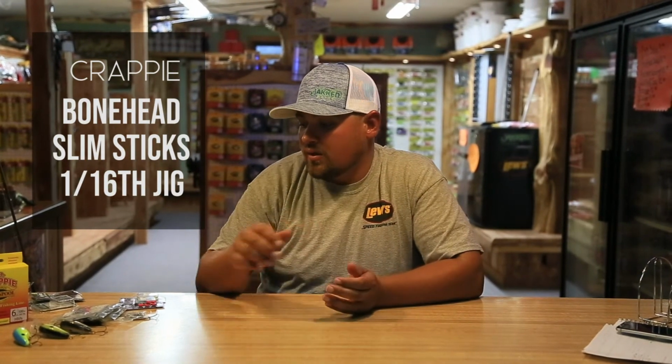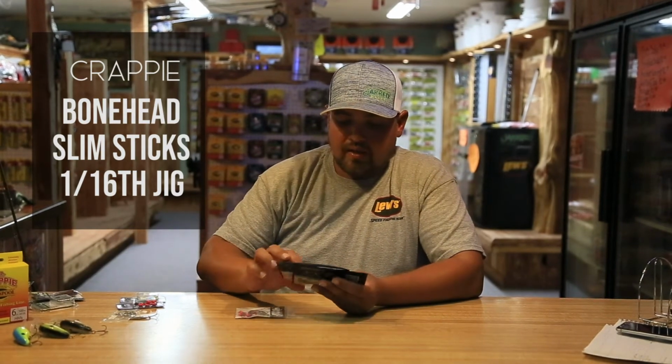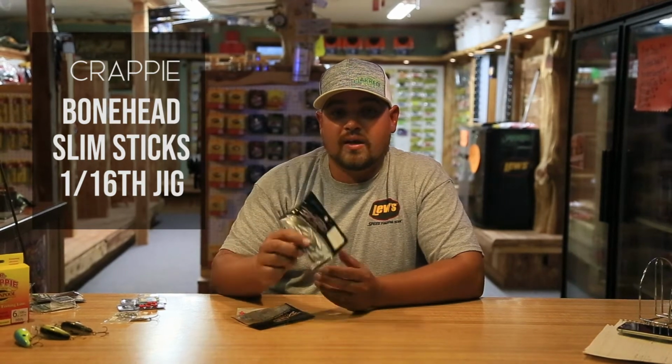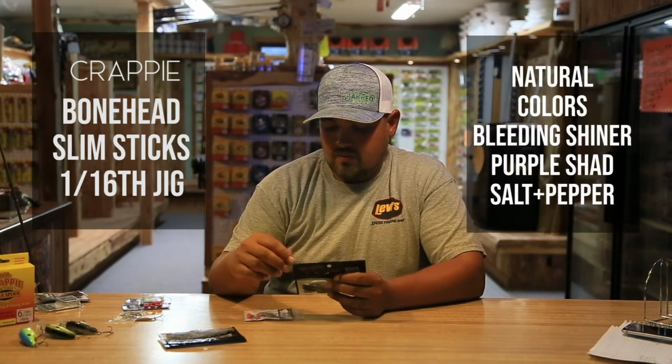You'll see when you pull out of those piles, whether you have Panoptics or you've got just regular 2D, you'll see the fish suspended above the piles, and those will be the most active fish that you catch right as soon as you drop down. Some of the key baits that we've been using fishing brush are the bonehead. The bleeding shiner has been my number one bait, and salt and pepper is always a go-to.